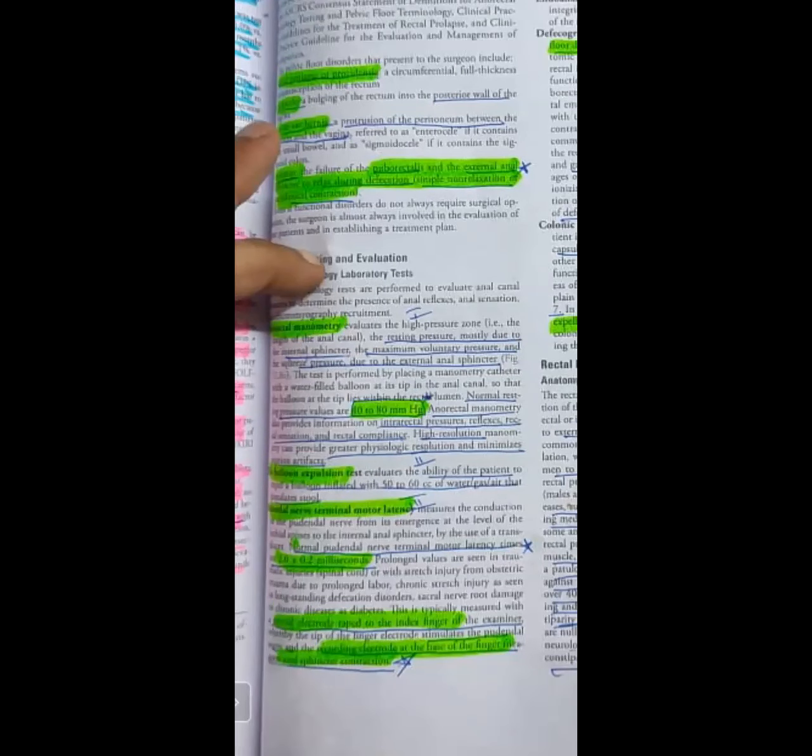Four tests are there. First one is anorectal manometry. Manometry will measure the resting pressure, which is mostly due to the internal sphincter. Then we can see the maximum voluntary pressure, the squeeze pressure, due to the external anal sphincter. Normal resting pressure is 40 to 80 millimeters of mercury. It also provides information about the intrarectal pressure, reflexes, rectal sensation, and rectal compliance.